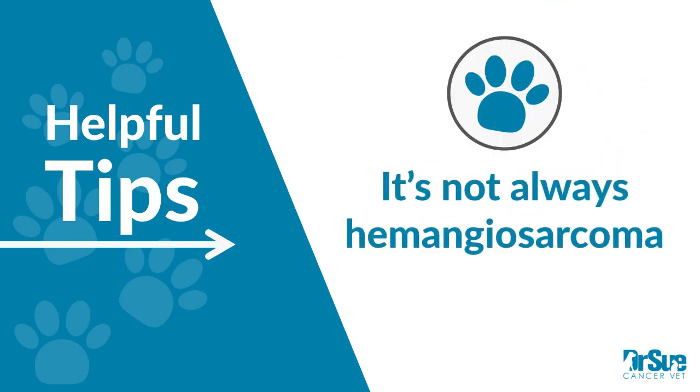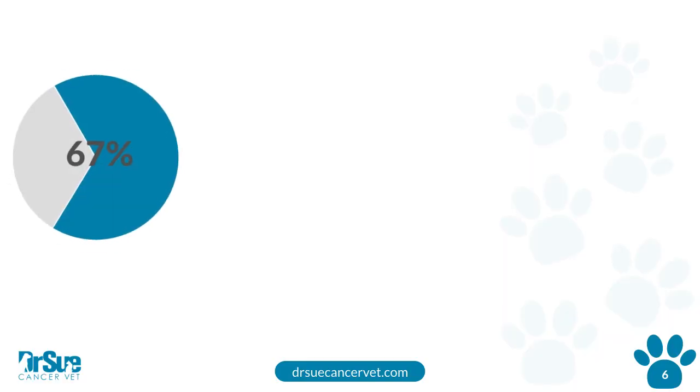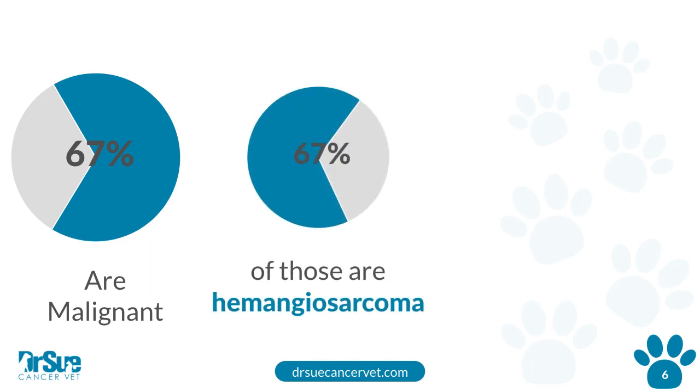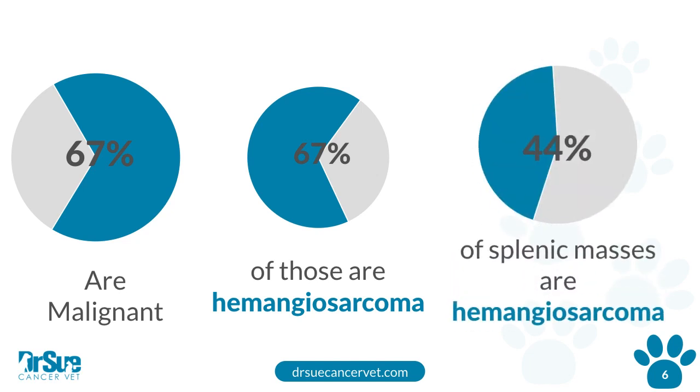So I keep saying it's not always hemangiosarcoma. Do I have the facts to back that up? I do, guys. So there's something called the double 2/3 rule for masses in the spleen. What do we mean by that? If a dog has a mass in the spleen, 2/3 of them are malignant. And of those malignant ones, 2/3 of them are hemangiosarcoma. And so 2/3 of 2/3 is about 44%.